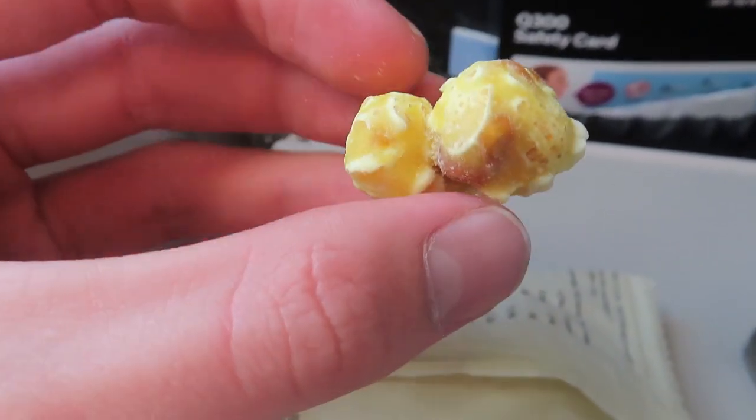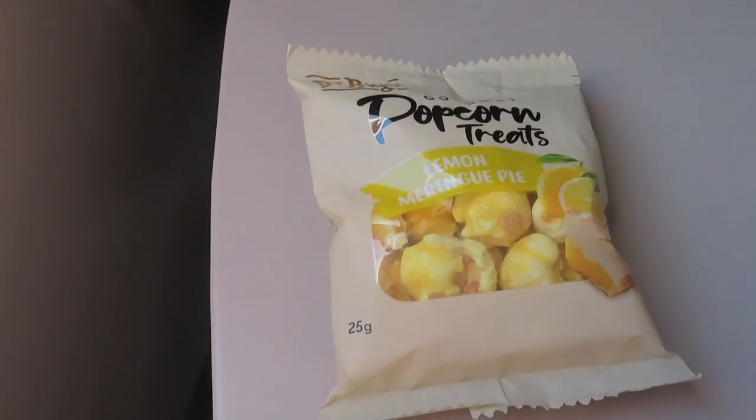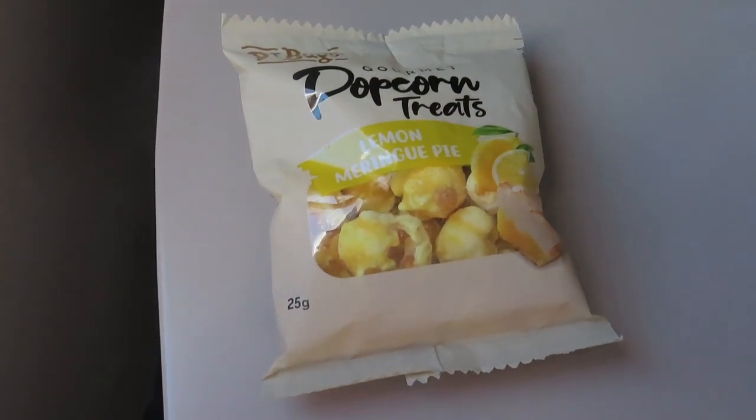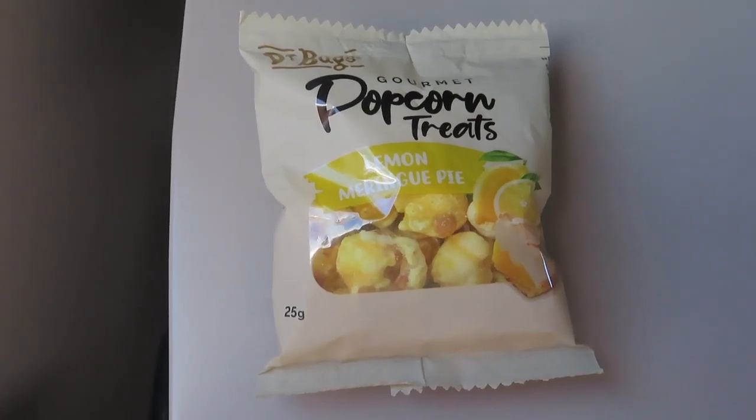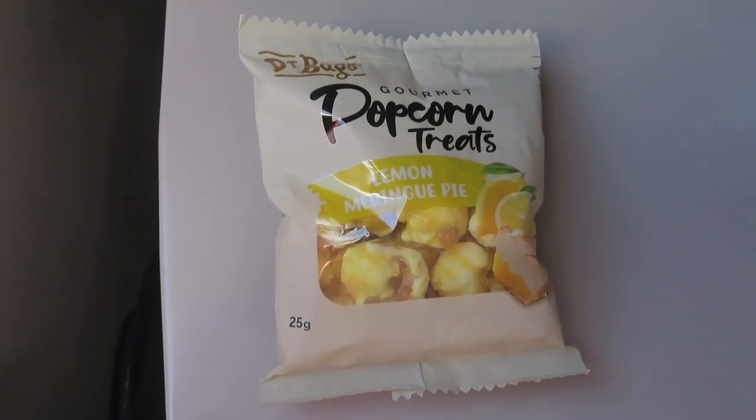The pie used in making these popcorn treats is quite lemon heavy and really does taste like I'm eating a lemon meringue pie. In my opinion, this flavour really does not belong on popcorn and is such a strange thing for an airline to have in its in-flight offering.